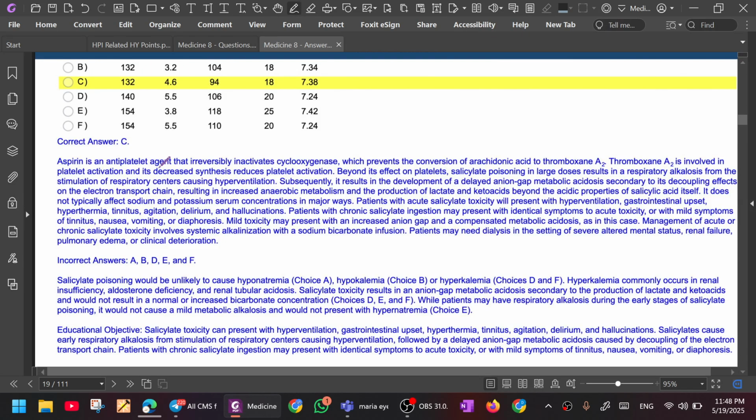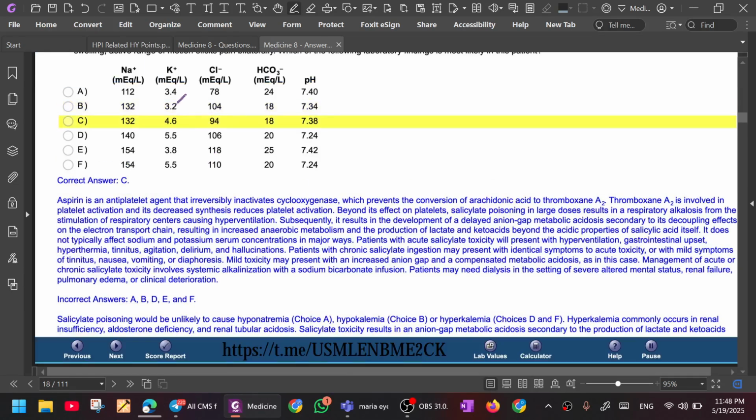So the main theme is that salicylate poisoning cannot cause hypokalemia. Option B is potassium 3.2, so it is hypokalemia. Yes. The main thing here is that it does not affect sodium and potassium, so sodium and potassium levels would be normal.